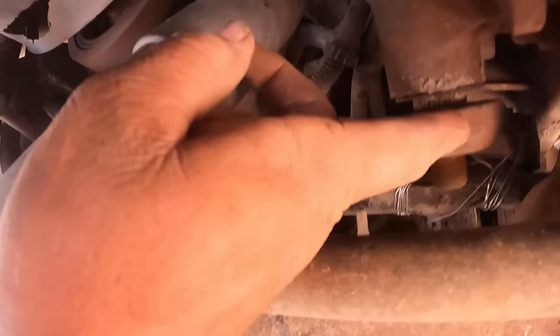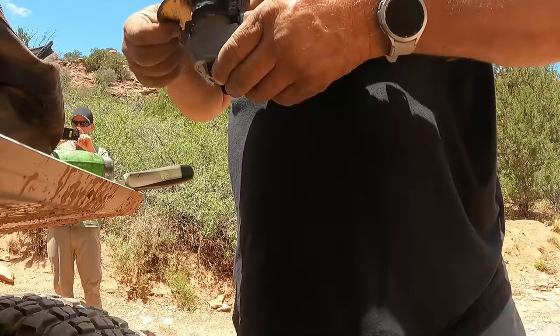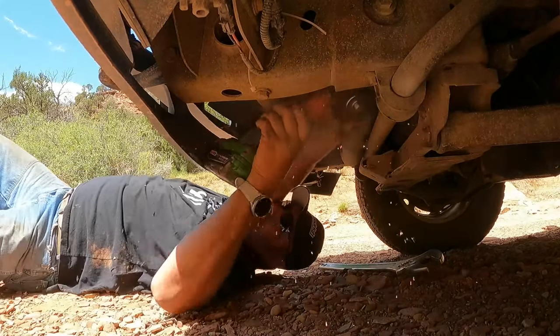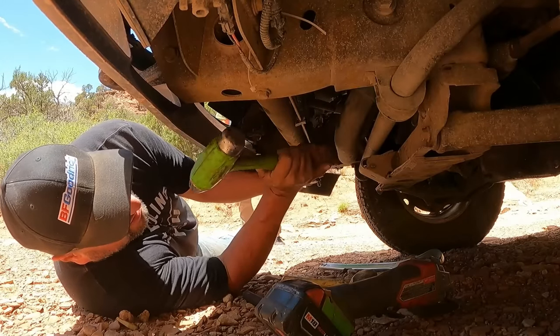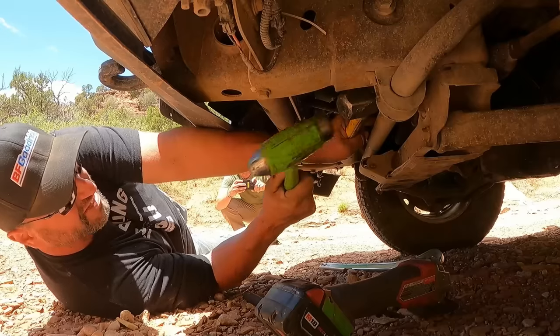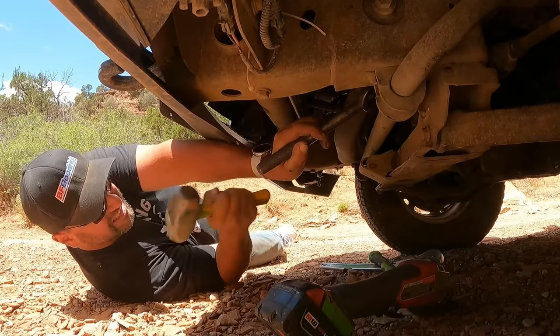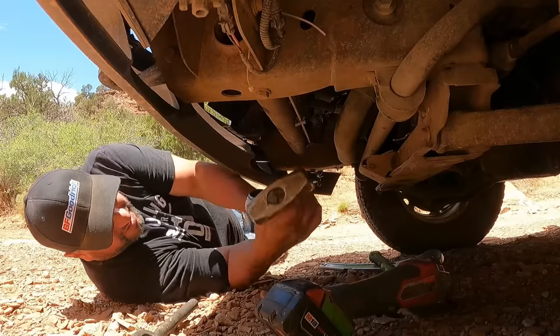So now in order to get this off the right way, you have to pull the box off in order to get a tool on there to pry it off. We brought a specialized tool to pull that off without having to remove anything. So here's the specialized tool we're going to use to remove it. I'm gonna go ahead and turn passenger. Good right there.